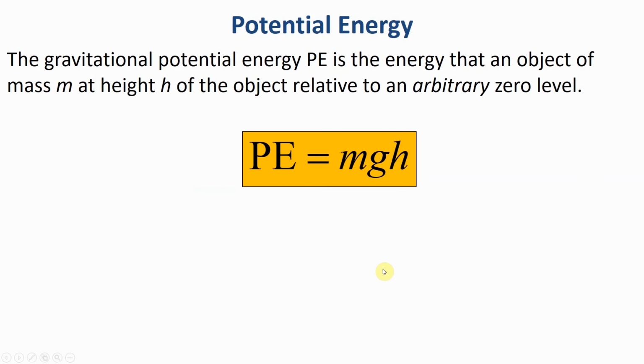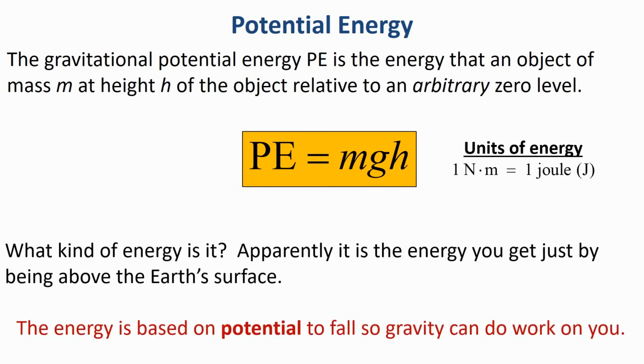So now let's define a new kind of energy based on that idea. This is going to be gravitational potential energy, mgh, just like before. Now this is going to be defined as the amount of energy an object has based on its ability to fall, its ability for gravity to do work on it. Now remember, this has units of energy, just like work, just like kinetic energy. It's the energy I get by being above the Earth's surface.